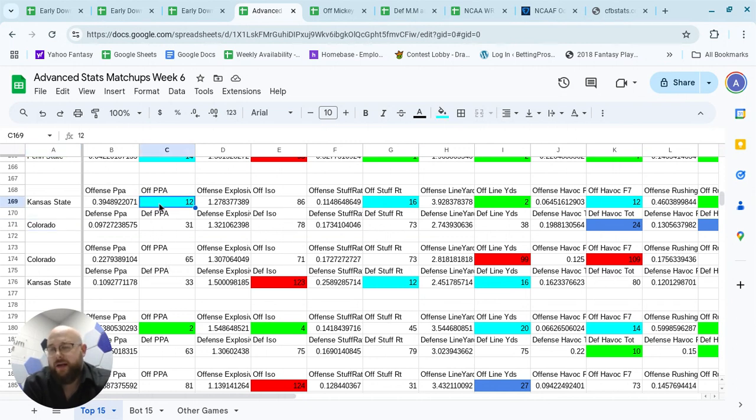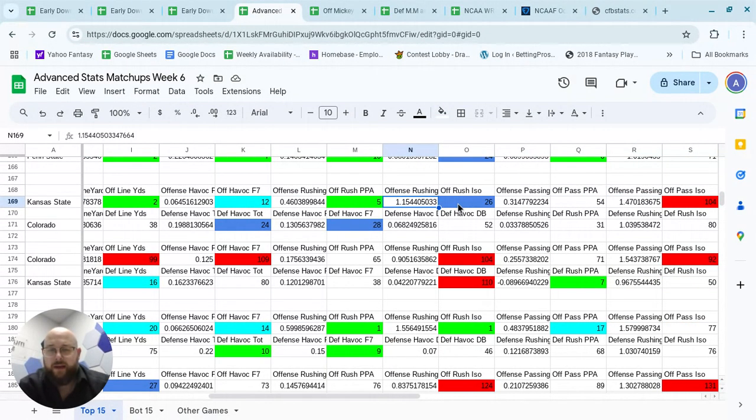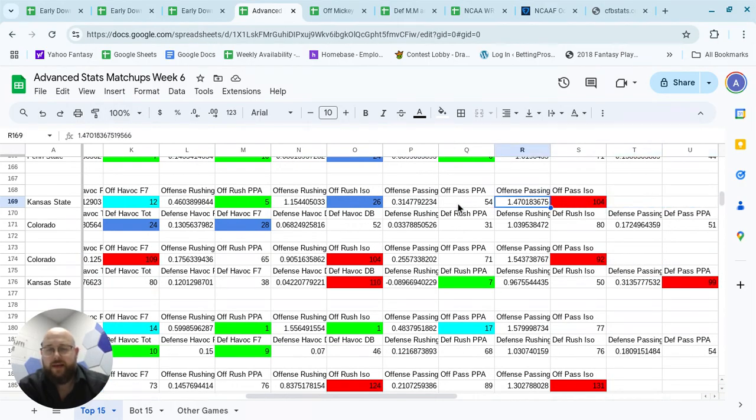and not surprising. Like I said, Kansas State is a physical team. They are going to try to out physical you, 16th in stuff rate, second in offensive line yards, seventh in front seven havoc rate allowed. And they're again very good at rushing the ball. Now the flip side to that is not explosive when throwing the ball, which is not necessarily a gigantic big deal.